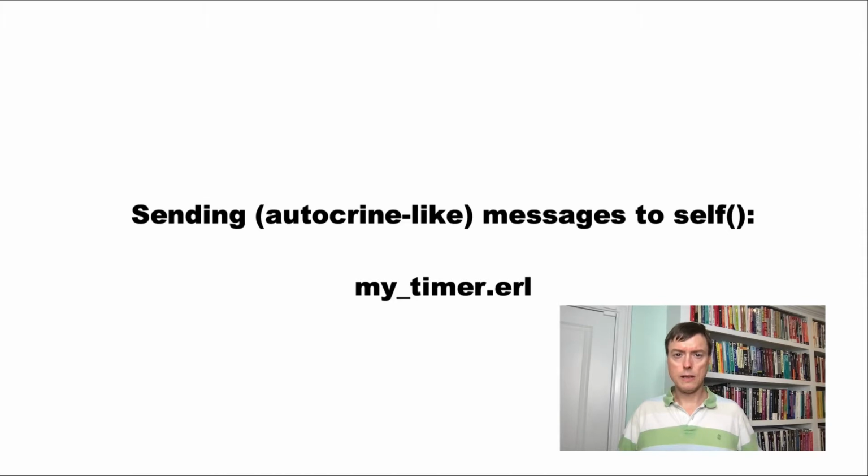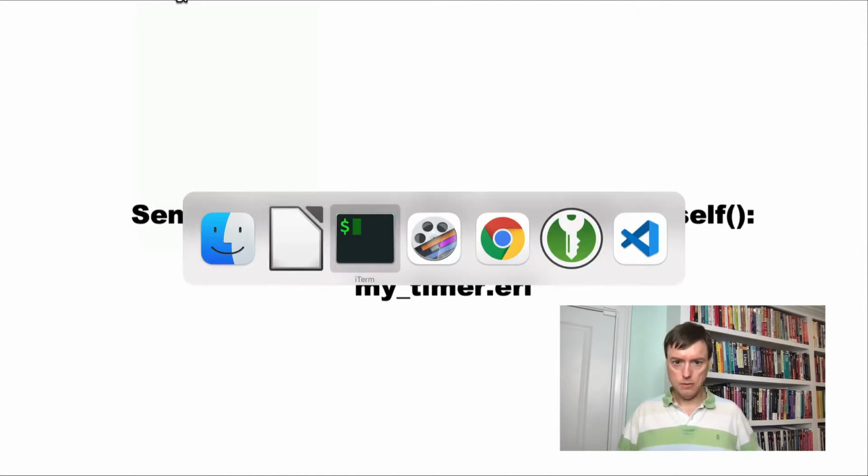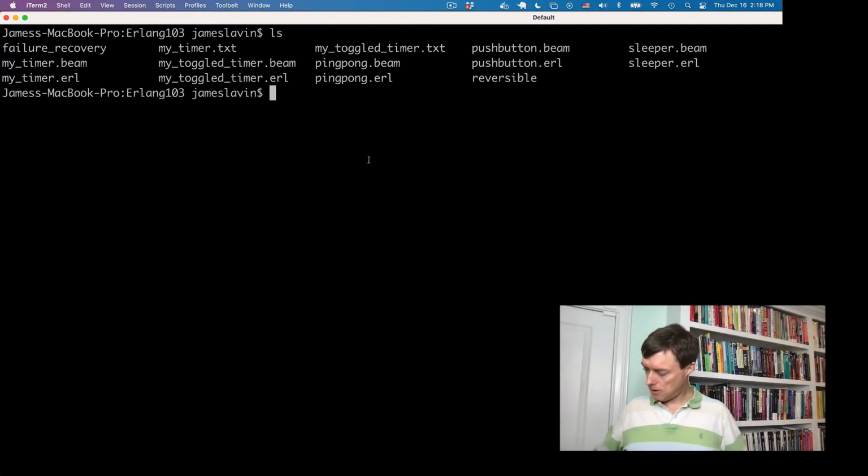So let's look at the, where'd it go? Trying to get to the code. There it is. There we go. Okay, so when you go into the Git repo, you'll see there's an Erlang 103 directory with all the code for this episode in there. So let's look at mytimer first.